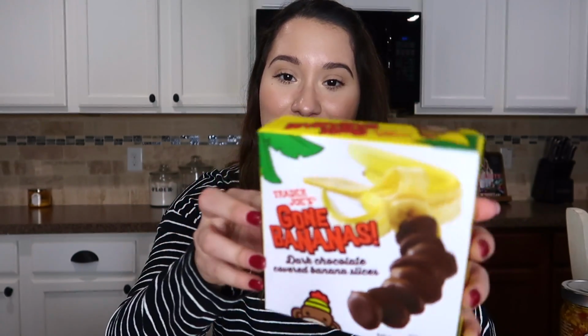So this next thing is something that I have to pick up every single time I go. And these are the Gone Bananas. They're just chocolate covered banana slices. Oh my goodness, they're so good.